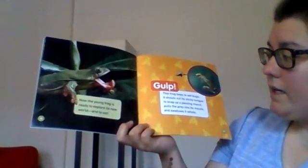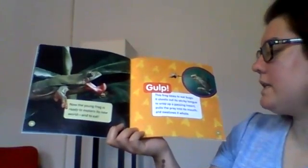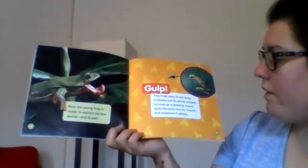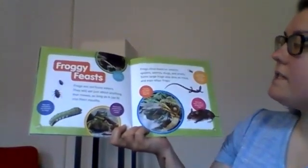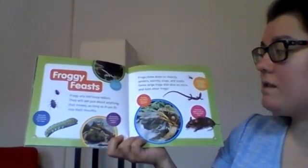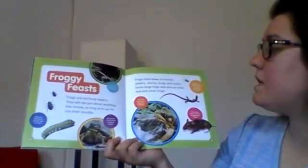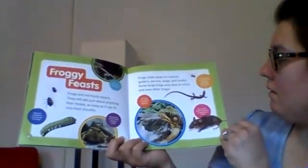Now the young frog is ready to explore its new world and to eat. Gulp! This frog loves to eat bugs. It shoots out its sticky tongue to snap up a passing insect. Pulls the prey into its mouth and swallows it whole. Froggy feast. Frogs are not fussy eaters. They will eat just about anything that moves as long as it can fit into their mouths. Wow. Frogs chow down on insects, spiders, worms, slugs, and snails. Some large frogs also dine on mice and even other frogs. Pretty cool.